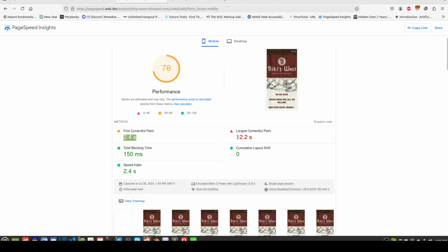The largest content paint is 12.2 seconds. The average person, 53% of the people, more than half the people will leave a website if it takes more than 3 seconds to load. This one takes 12.2 seconds. So that has to be hurting their conversions. I mean, 12.2 is a lot.